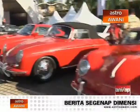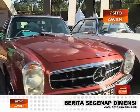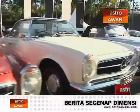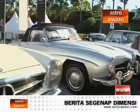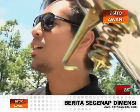Now we don't want that. What we want here for a classic car concours is to maintain its originality all the way down to the very paint color. If this paint was not available on this car when it first rolled out of the factory, points will be deducted for that. That is how serious these guys are when it comes to classic cars.